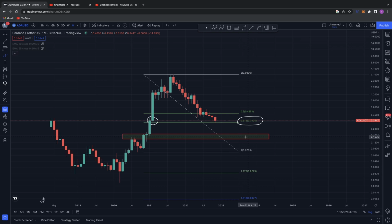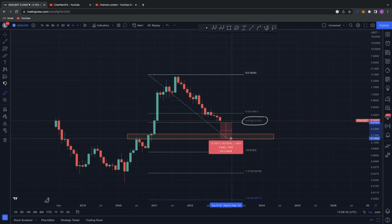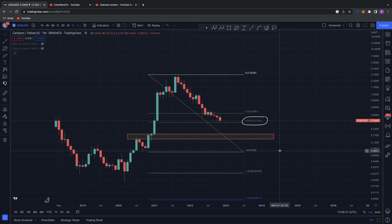If we were to look for something like that on the larger time frames, and we were to lose support and not hold this 31 cents, then for me, you're looking at a short opportunity straight off the back. If you start to lose that 31 cent area, you're looking at a short of around 52% to 53%, coming back to retest this high.